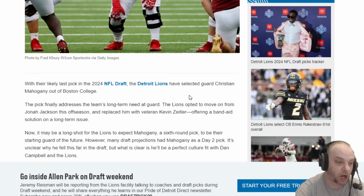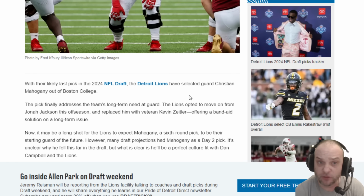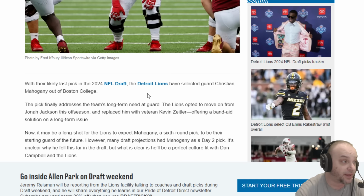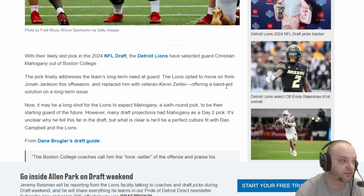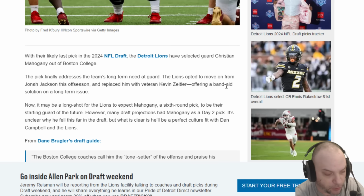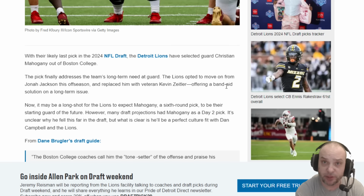Out of Boston College, Mahogany to me was, I would say, a 4th round pick. Late 3rd, 4th round pick, guard for a potential for the Detroit Lions. The Detroit Lions just got this guy who I think is a late 3rd, early 4th in the 6th round. I'm going to assume right now he's going to be the backup, or after Zeitler leaves after this year, he's going to pop in there and probably be the guard. This is a big-time steal in this draft.